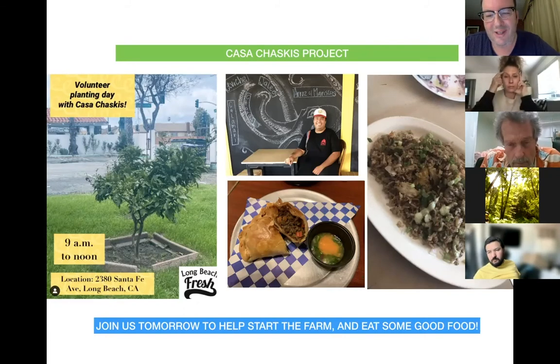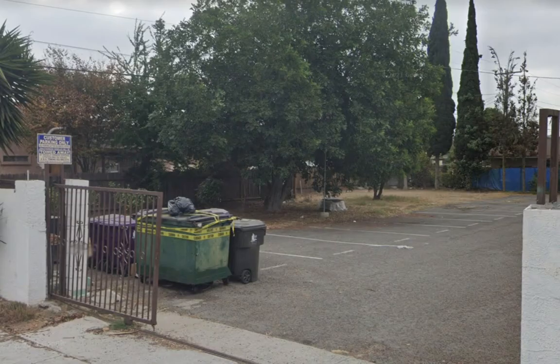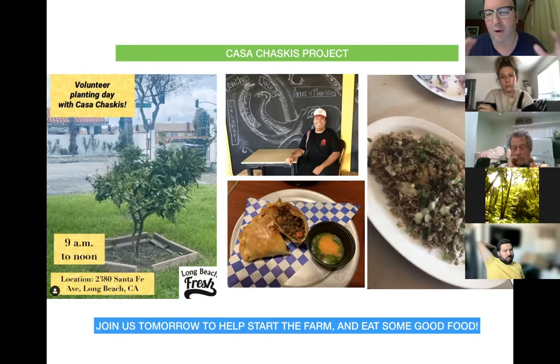Anyway, so Chosky's is a really interesting guy. He started selling his food on Instagram and delivering it here in Long Beach, and now he has a really lovely little casita on the west side where he's cooking up this delicious food. And right in the back, there's maybe a 100-foot by 20-foot grass patch, which is anchored by a beautiful big calamansi tree, which is the Filipino lime. It's very sour, very flavorful citrus. Oh my God, it's good.